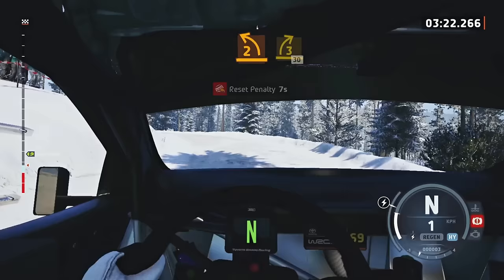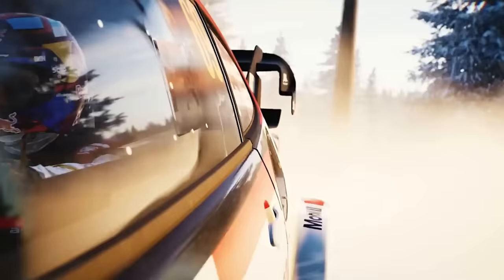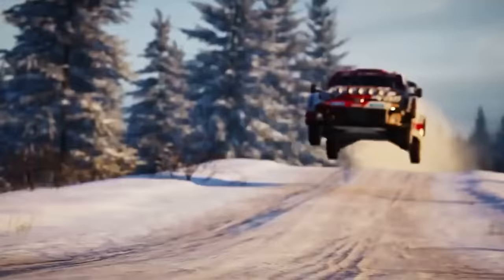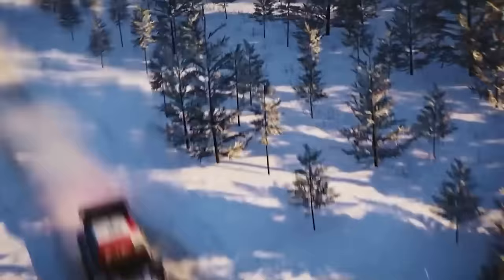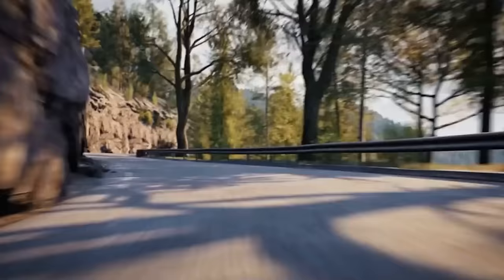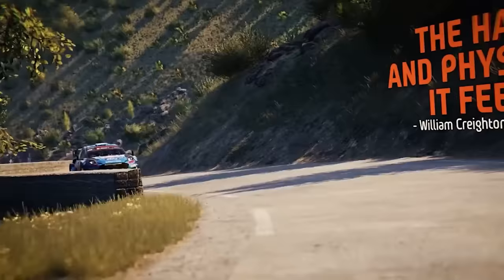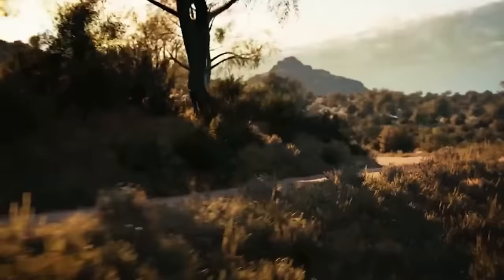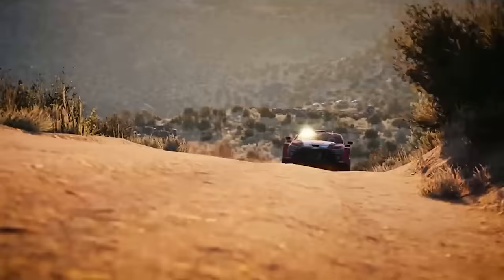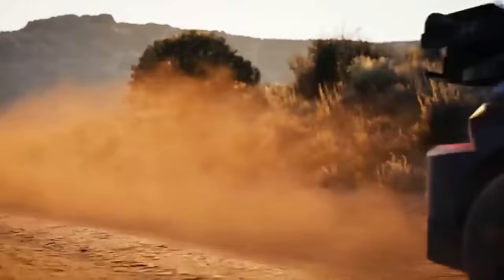WRC 2023 is, pardon the pun, built from the dirt up, quite literally. By far the most immersive and realistic rally-orientated game I have ever experienced, hands down. Playing the game with a proper wheel setup really brings out the characteristics of the game, and with over 600 kilometers of asphalt, snow, dirt, and mud across 18 different locations around the globe, it's definitely an entertaining experience.